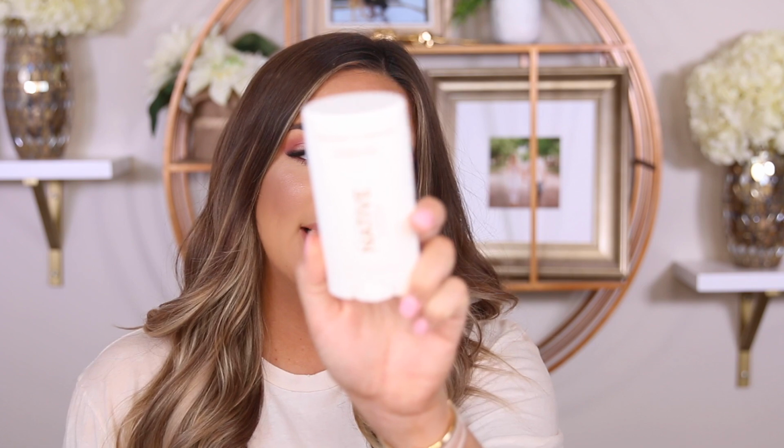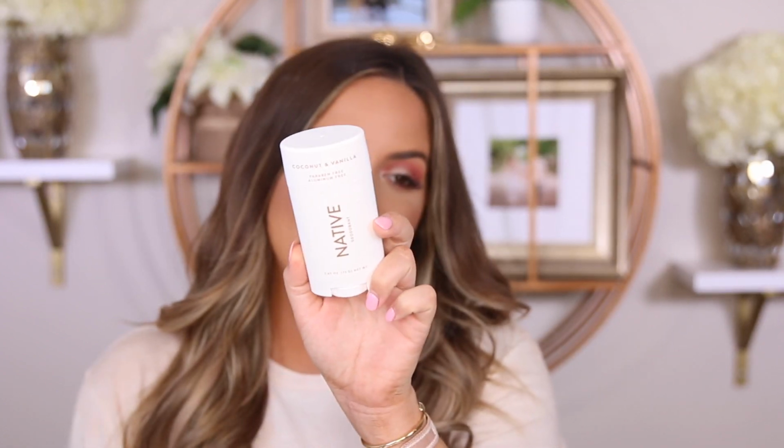Okay, so the first hit I'm going to talk about is actually a new deodorant that I tried. This is the Native Deodorant Coconut and Vanilla, and I actually found this at Target, and this smells so good, and this is more of a natural deodorant. It is paraben free and aluminum free. This is not supposed to help with your sweat or anything like that.